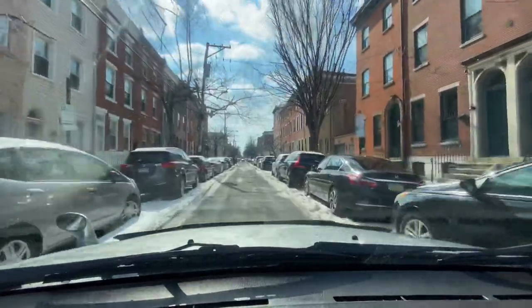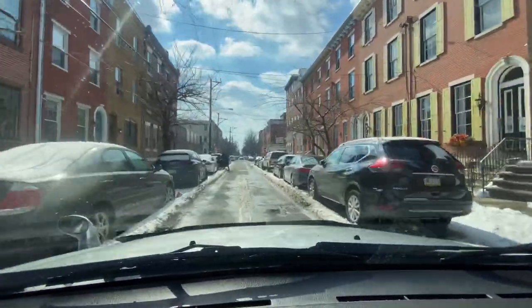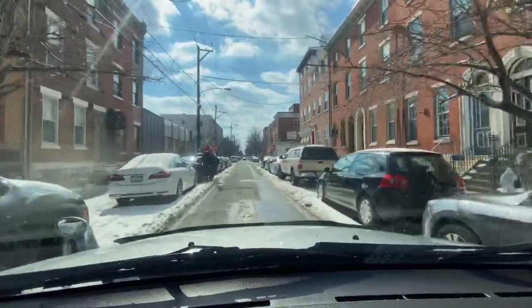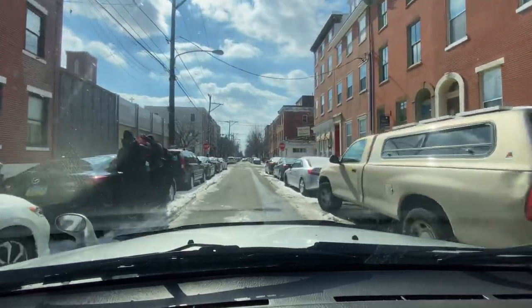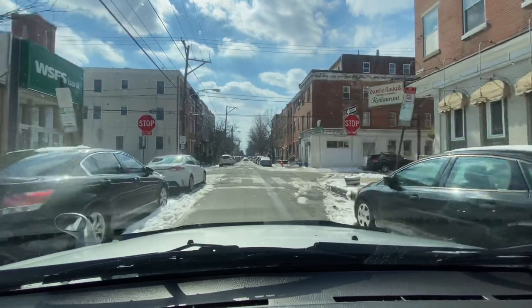1912. Passing three-story homes, two-story homes. We got some tall three-story ones on my right. We got some average three-story ones on my left. There's two different sides of three-story homes. The ones on my right were huge. The ones on my left were average.